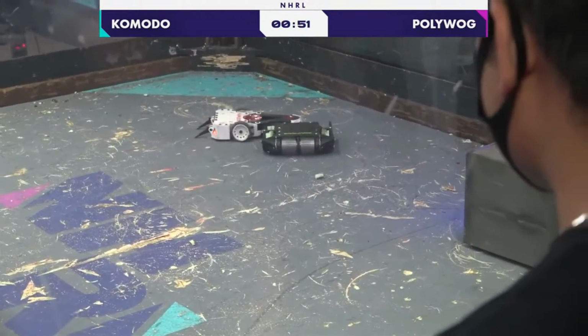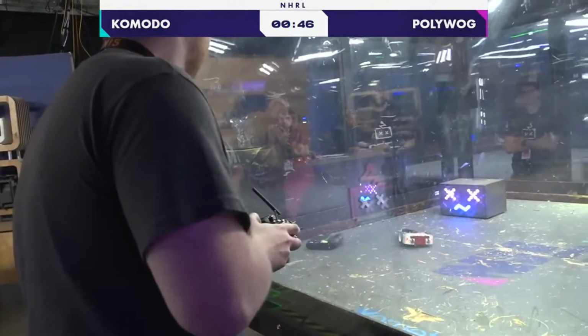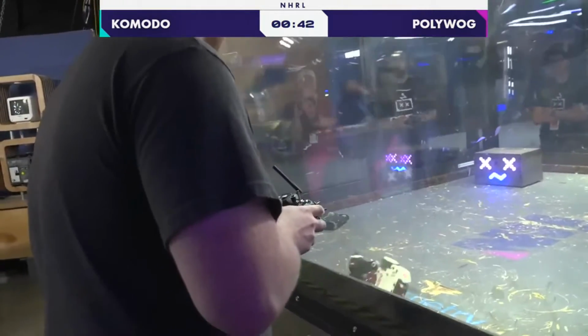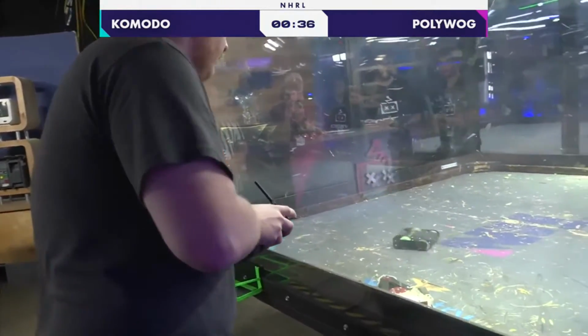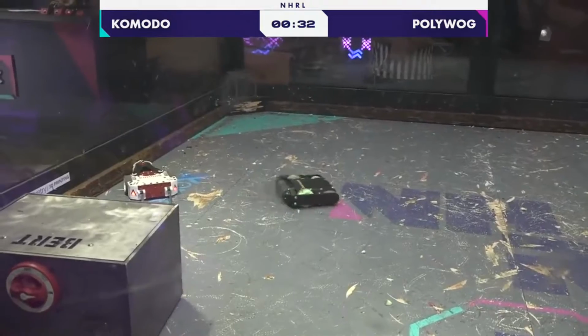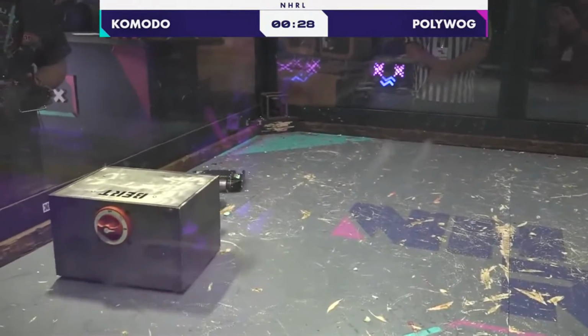You see the bots locked in a deadly embrace. Komodo grinding away at the back plate of Polywog. Wow, nice big hit there. Oh, and I see Polywog now not only missing tires, but struggling to move those tires at all. They are jammed up. So it is gyroing. It is one wheel walking its way to its opponent.